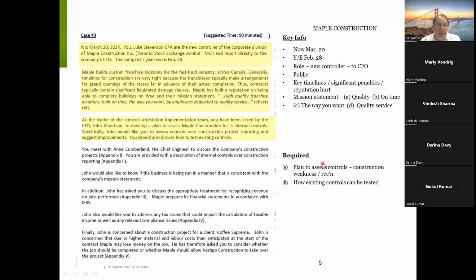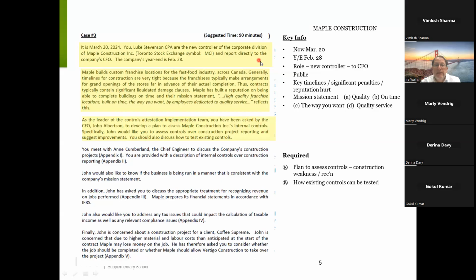So, what ends up happening, I think, for some people, is they don't recognize these are two separate requireds and they lump it all together. And by lumping it all together, you may or may not get it. I don't know if you're going to have a test in there. Yes, I have a hand up, Vimlesh.